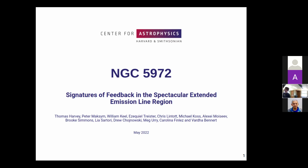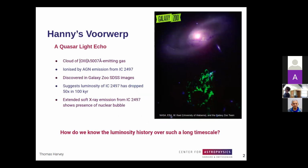Yeah, so I'm going to be talking about NGC 5972 and the work I've been doing with Peter Maksym and some of my other wonderful co-collaborators. But firstly, I want to talk about a completely different object. You may have heard of it or you may not, but Hanny's Voorwerp is a very interesting object that was discovered back in 2007 by Hanny van Arkel as part of the Galaxy Zoo program. What makes it so interesting is that it's the first known example of a quasar light echo. Using this object, Hanny's Voorwerp, this green region of highly ionized [O III]-emitting gas, we can make inferences about the luminosity of its parent quasar, IC 2497, shown above, over timescales much, much longer than human ones. I want to briefly explain how that is done.